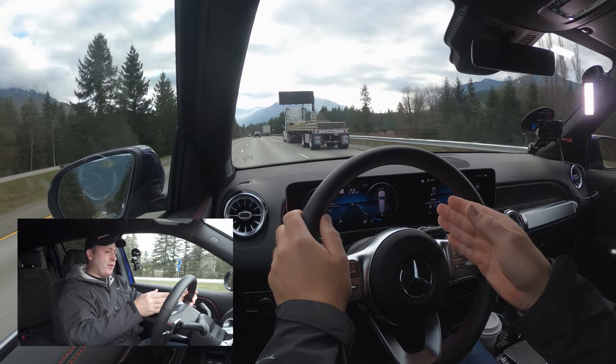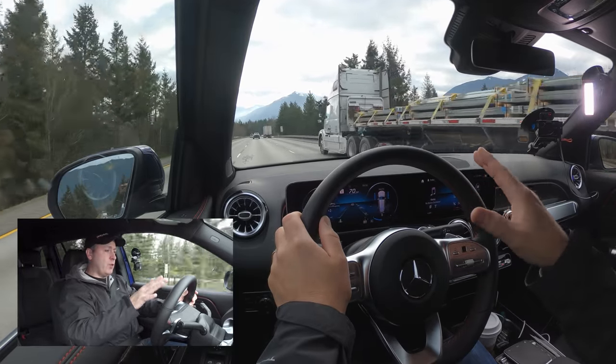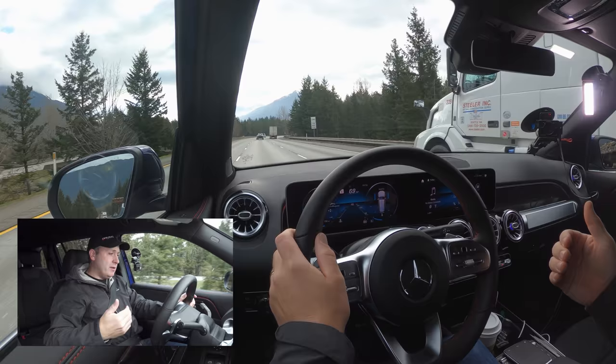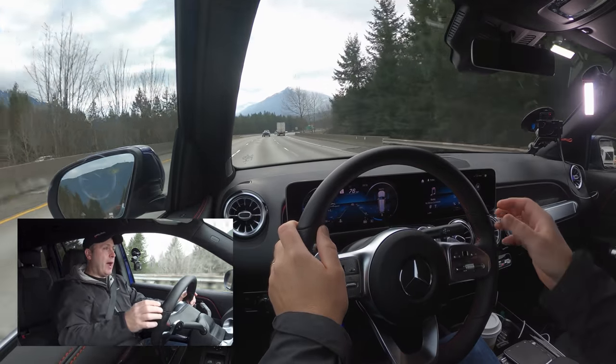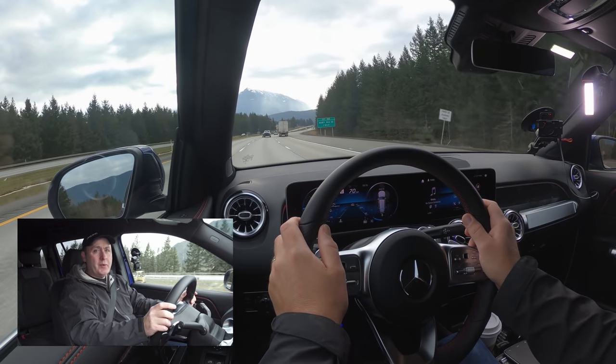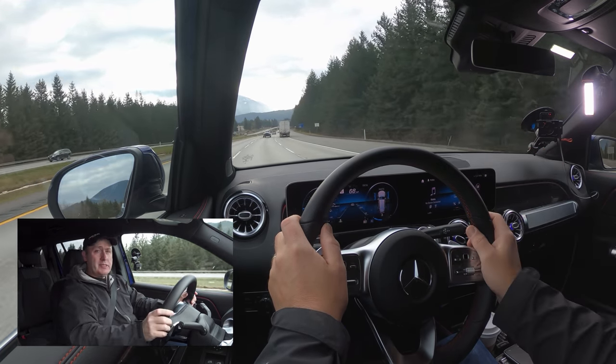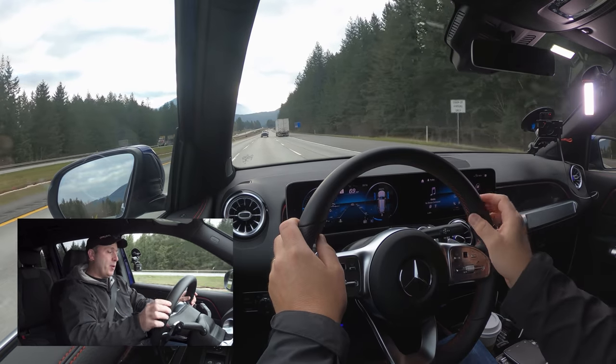Now, on the all-wheel drive gauge, I can tell that while I'm cruising here, all the power is going to my front wheels. But when I lay in the throttle, I get a little bit of power to the back, because obviously at 70 miles an hour, you just don't need a full 50-50 split. When we get into the mountains, we'll definitely see more power going to the back, and we'll report on that.